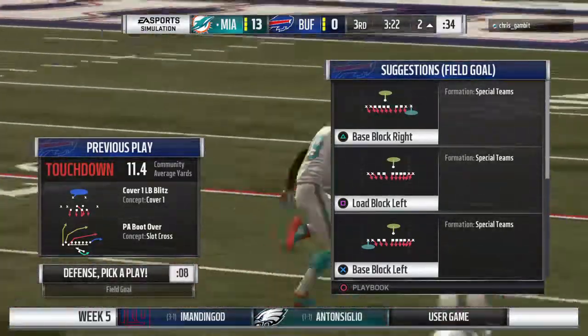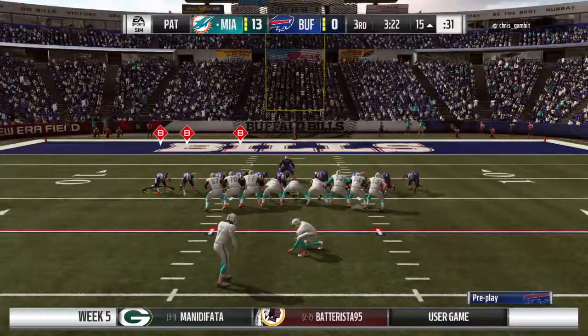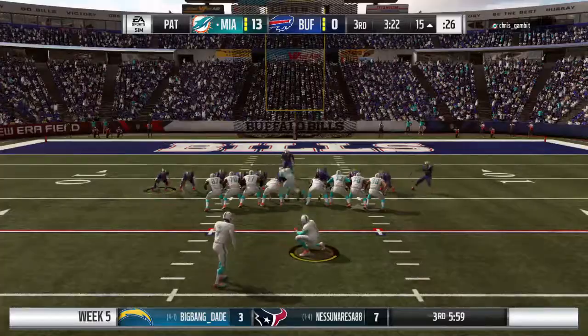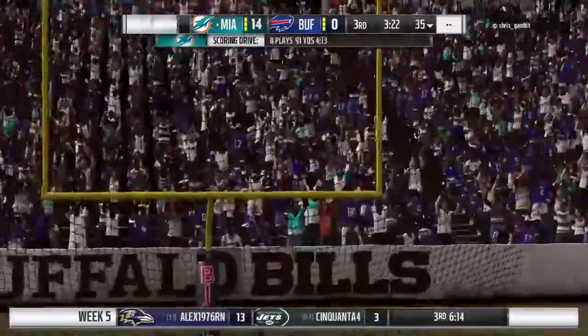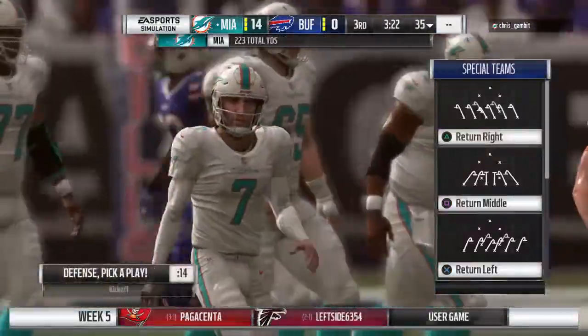A good, sustained drive there in this third quarter, capping it off with a touchdown to give them a nice two-score advantage. It was actually a fun one to watch, wasn't it? I mean, for me, seeing the mix of what they did, how they moved the ball downfield, very sharp, too. Each and every play seemed to be executed with great dispatch. Extra point up and good by Sanders, and that'll make the score 14-0.